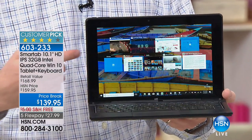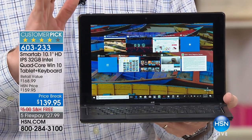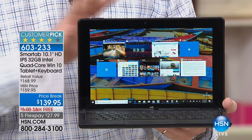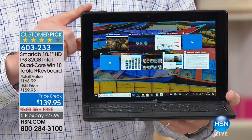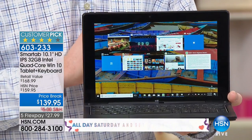So when you look at this system, right now I've got 1, 2, 3, 4, 5, 6, 7, 8, 9 programs up and running. Watch my demonstrations during the presentation. You're not going to see any hourglass. You're not going to see any hesitation because this goes back to being the most powerful processor we've offered from Intel in a two-in-one.